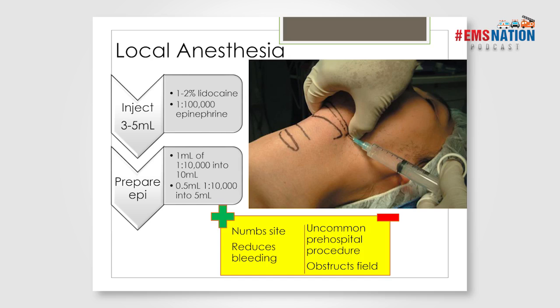Injecting the site with a little bit of lidocaine and a little bit of epinephrine will do two things for you. It provides a local anesthetic, and the epinephrine can cause some vasoconstriction of your capillaries and may reduce bleeding for you. This is not something you can turn around tomorrow and do by yourself. You need to have a real in-depth conversation with your physician leadership on if this is something that's reasonable for you to do.